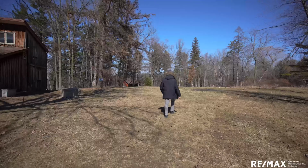So guys, there's some really neat plantings in here. We got pear trees, apple trees, you name it. In the summer, we got fresh fruit growing right here. So on your way from the studio solarium to the bunkie, you can grab a little bite to eat. How cool is that?